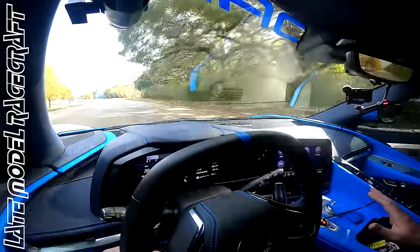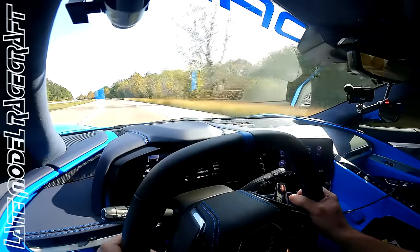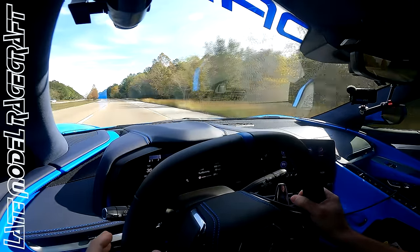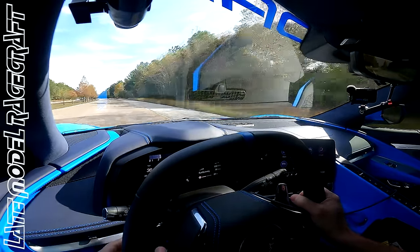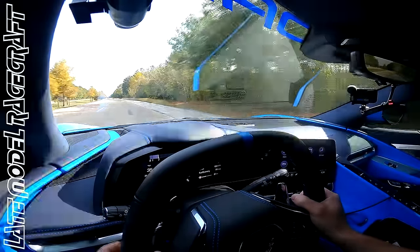Traction control is on. What I'll do is act like someone pulls up next to me and wants to play. Drop it down to second gear.